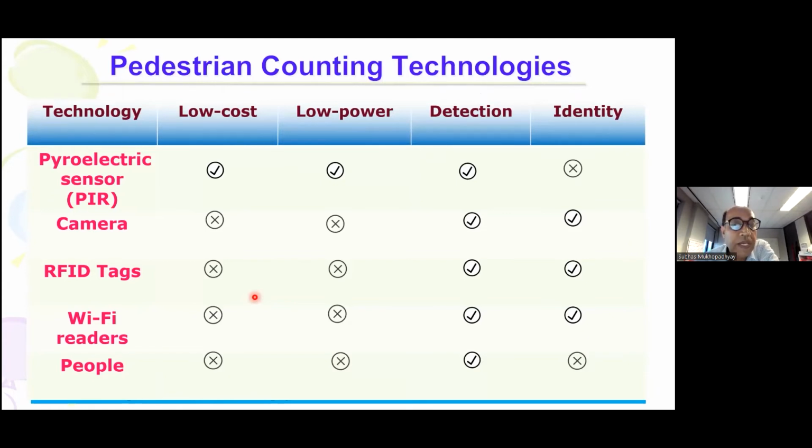Before selecting the PIR sensors, we had very long discussions about whether we would use cameras or RFID tags or a Wi-Fi reader. We had some considerations. The system should be low cost. It should not consume too much power. It must provide detection ability, and it must not intrude on privacy. So based on these conditions, we used the PIR sensor, passive infrared sensor.